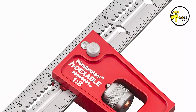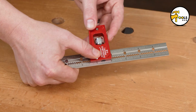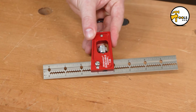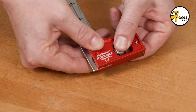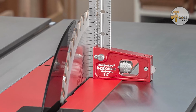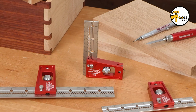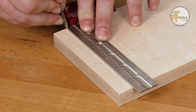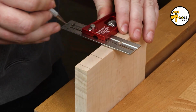The CNC machine cast aluminum head feels solid in your hand, while the laser engraved scale remains clear even after heavy shop use. A built-in bubble level helps check for plumb alignment quickly, and a scribe pin lets you mark lines on the go without reaching for another tool. This square becomes a trusted companion when building frames, setting up machines, or laying out joinery on projects that demand precision. Using this square makes your layout work faster, your angles cleaner, and your builds look as professional as you've planned.